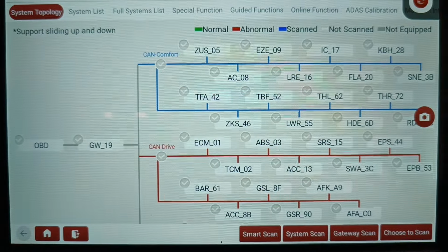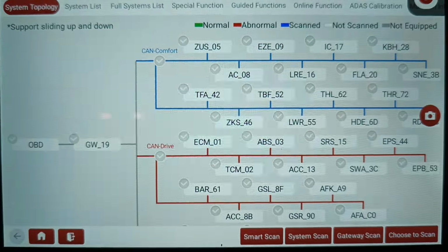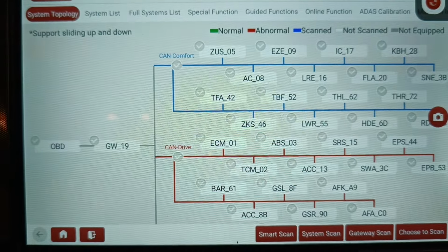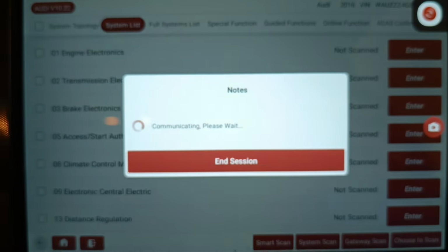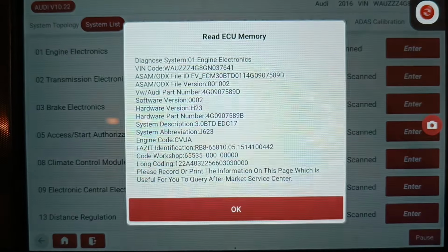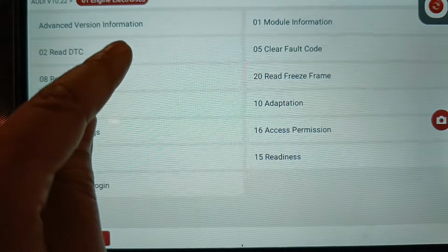So this is the topology for this vehicle and we're going to go into ECM. If you're unsure which one, you can go on system list here, or you could do a full scan of the full vehicle, but to save time I'm just going to go straight into engine and electronics, just over here, and read fault codes.